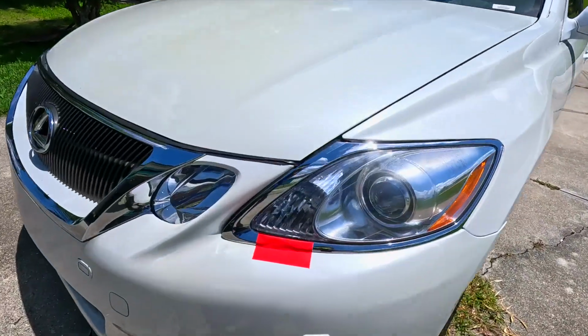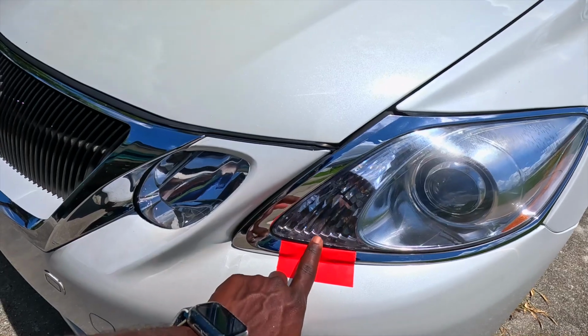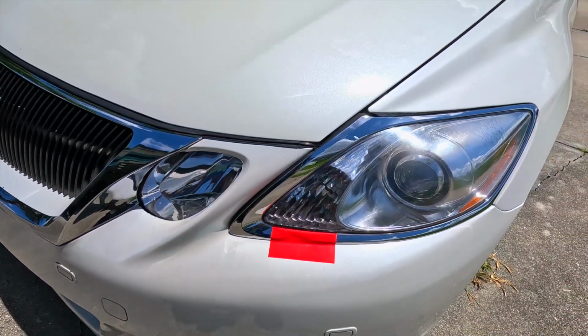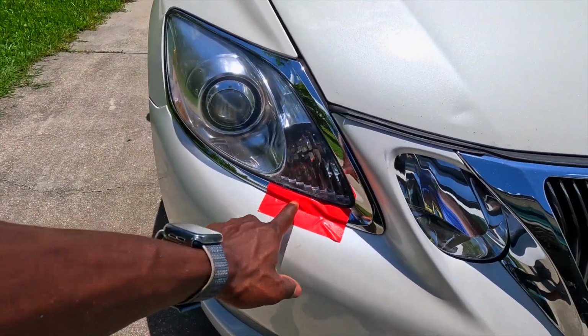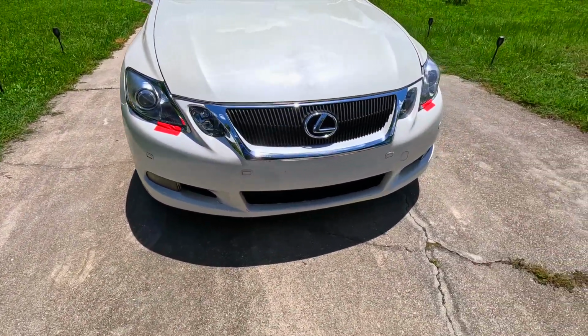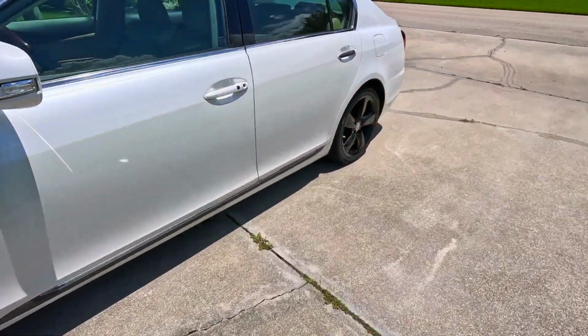As you can see here, we have some tape right here. That's because the headlight washer nozzles are not there. I don't know why. So I ended up putting some tape up here so that when it rains, it doesn't mess with anything. So yeah, man, that's the car.